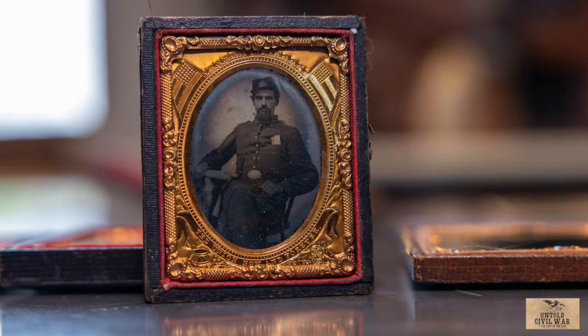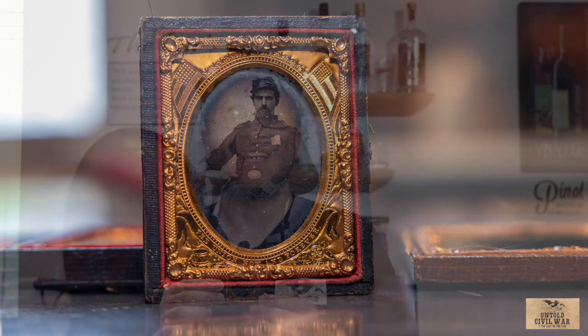Now, when you look at Civil War soldiers, oftentimes they will pose with a sword. Maybe they pose with a revolver. They do this because they want to show off that martial flair. You know, you look at these images of Confederate soldiers with giant Bowie knives, right?